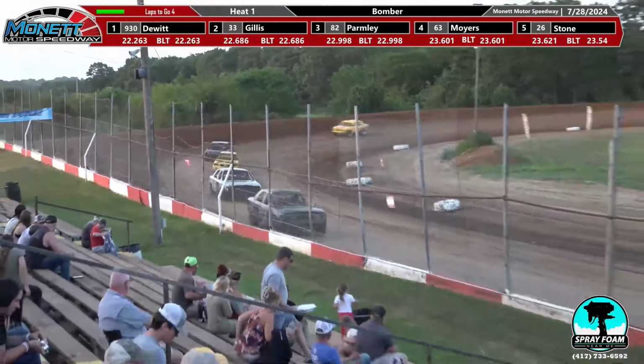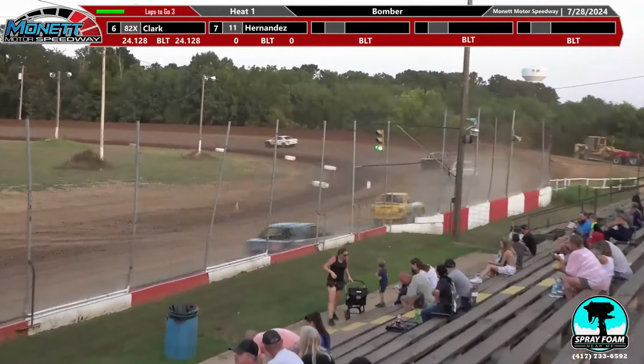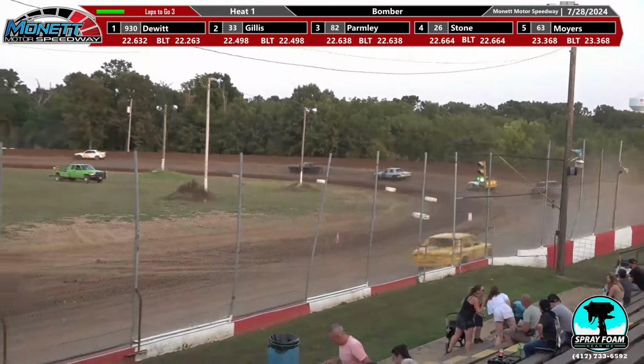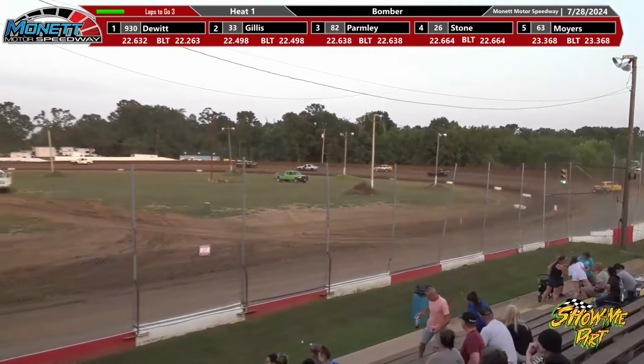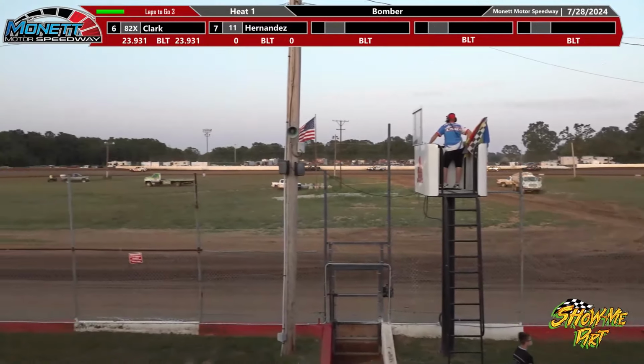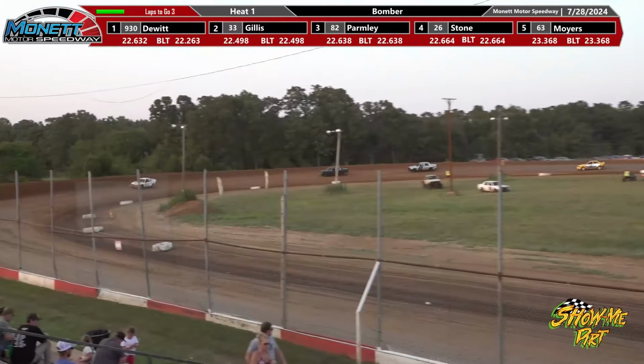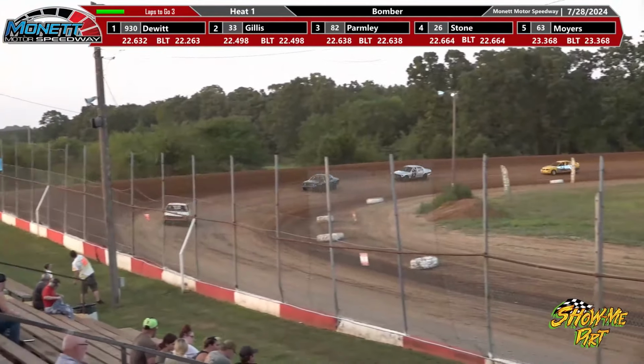James DeWitt going to lead another one here, halfway through your Bomber Race number one. Michael Gillis still in that second spot. Jesse Parmley, Tyler Stone, and Darren Moyers rounding out your top five. James DeWitt with a 1.544 second lead that last time.